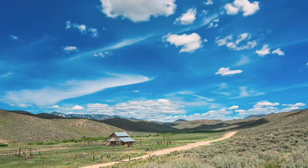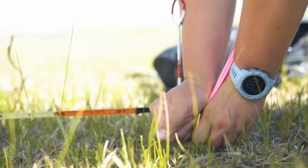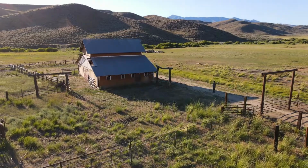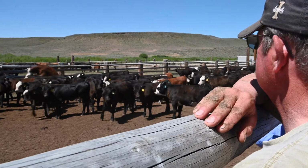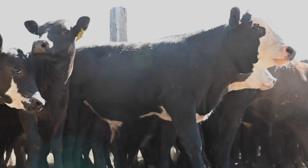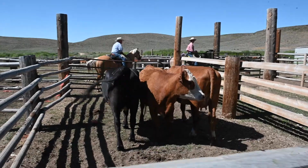Rock Creek is unique in terms of being able to do the work here because we have access to cattle that we can use for experimental grazing trials. We have a lot more control over the cows here than we would on a typical public allotment. And so we can really fine-tune the grazing management and apply a true experiment on the landscape.